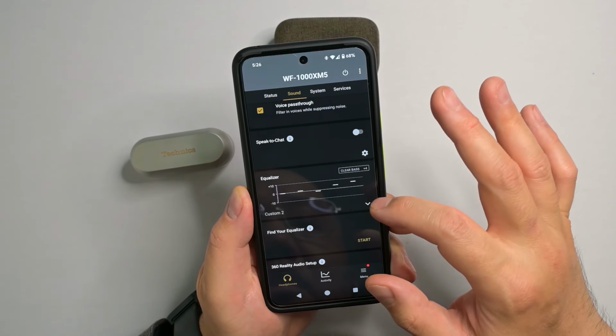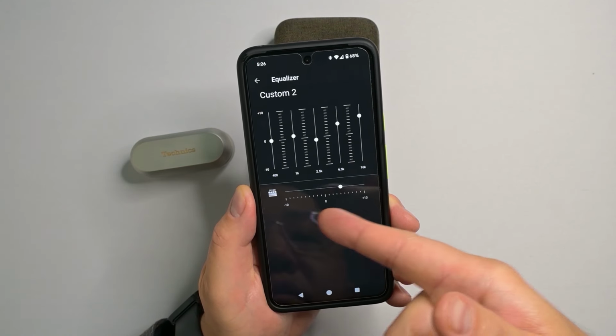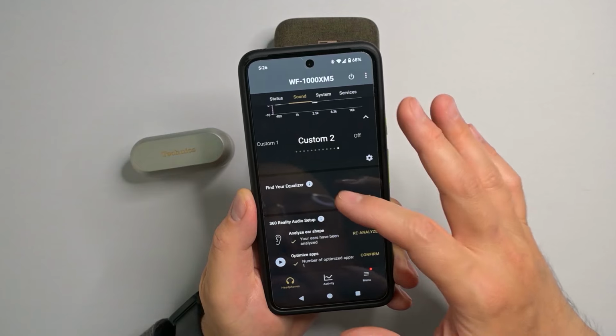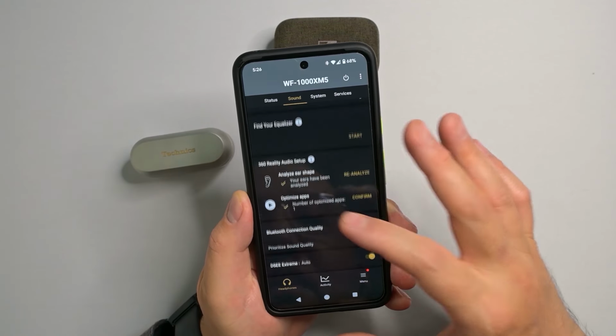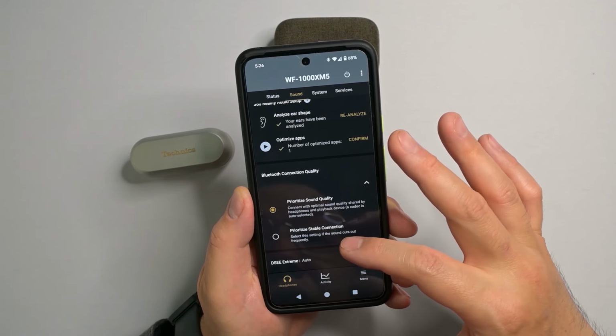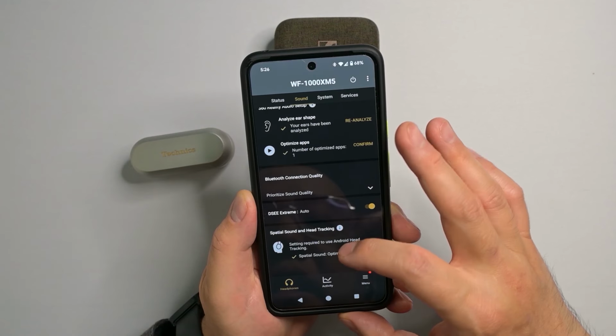Here's your equalizer. You can go ahead and customize it as such. This is your bass slider. These are your mids and your trebles. You can also do the find your equalizer, which I really like that feature. 360 audio setup. You can choose your connection quality if you want it just on AAC or you want to play on LDAC. Basically, that's what this is for.